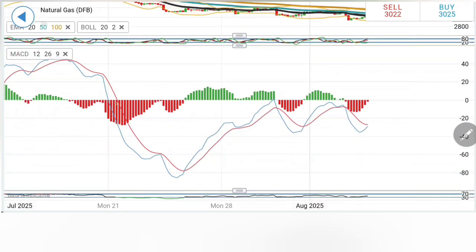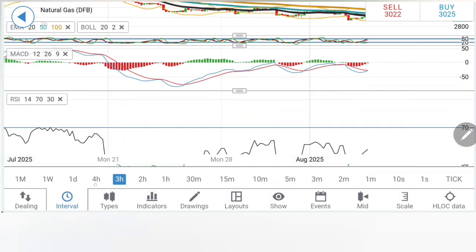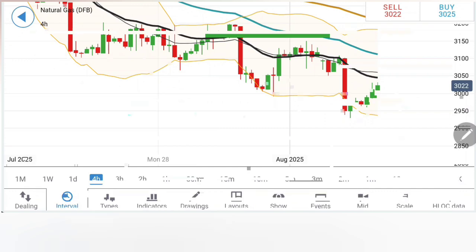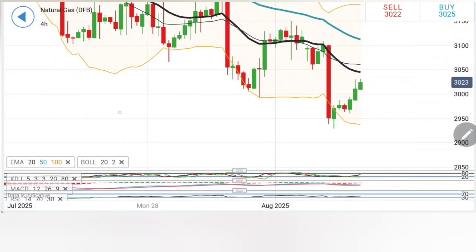Again, the stochastic is rising. The MACD is also convergent here. Wait for a crossover in order to confirm a reversal. RSI is also supportive for further rise. When you look at the 4-hour charts, you can see increasing body size, greener color here. See rise, retracement, again a pullback. The possibility is strong that natural gas might try to move towards 3.0406, which is a very good resistance.